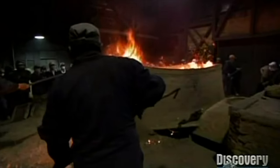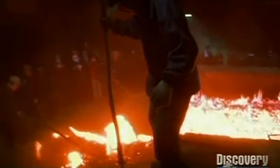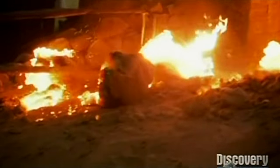Meanwhile, I'm back at 5 a.m. to witness the final steps of this ancient ritual. The specialized steel has been smelting in the furnace for 3 days now. At last, the men start to break down the clay walls. Inside is the block of tamahagane, the molten metal that Japanese swordsmiths have relied on for centuries.